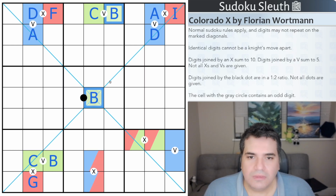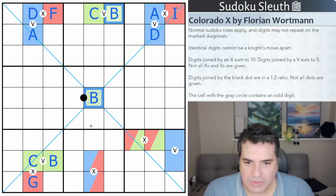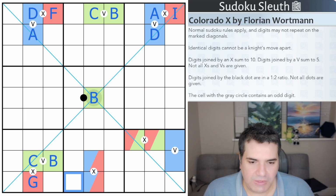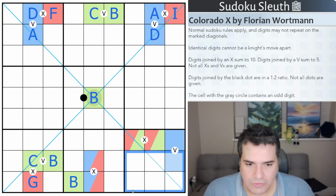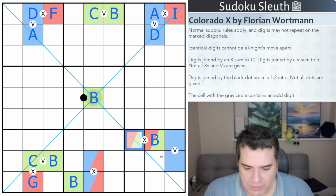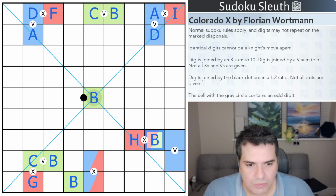Look at B in this kind of middle section. So in the context of box 8, none of these can be B, just Sudoku. Not this, again, Sudoku. Also not this cell, anti-knight move. So B is actually placed in box 8. None of these are B now, and B is clearly not blue. This is B or H. This cell is seen by the diagonal. That's B. That's H. And I can actually fix the colors for them as well.